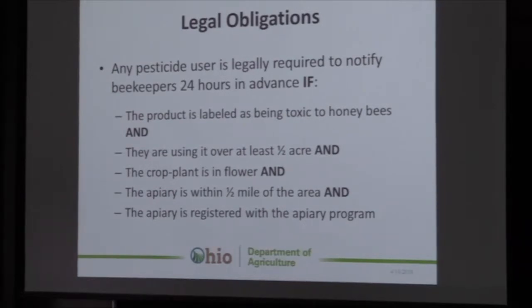For example, we have a regulation here in Ohio about beekeeper notifications. It's a pretty specific rule. You have to be using a pesticide that's labeled as being toxic to bees, it has to be a crop in flower at the time of application, and it has to be within a half mile of an apiary, and the apiary needs to be registered with ODA. That rules out a lot of people, but there are some applicators operating under these conditions. For those people, they are legally obligated to notify the beekeeper a day in advance before the application.